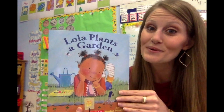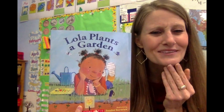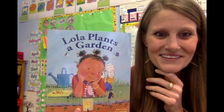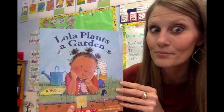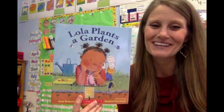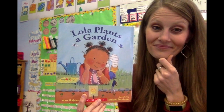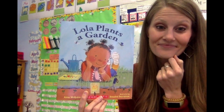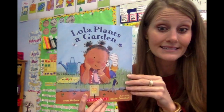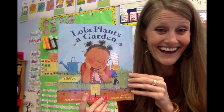And so this book kind of reminds me about plants. Why do you think this book reminds me about plants? Listen to the title again. Lola Plants a Garden. What do you predict this book is about? Go ahead and tell me. Did you say it's about Lola planting a garden, right? The title kind of tells it, yeah?